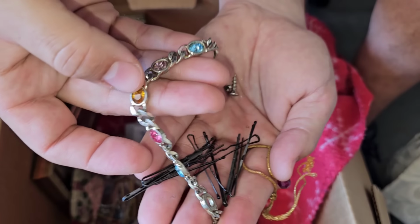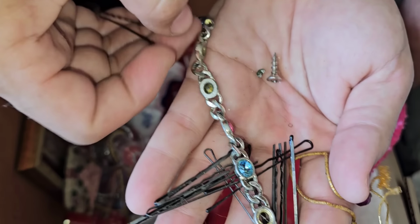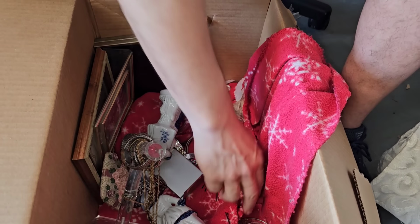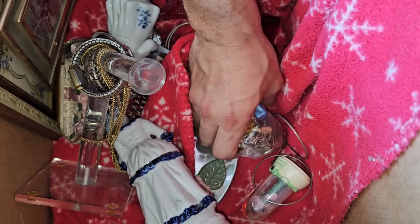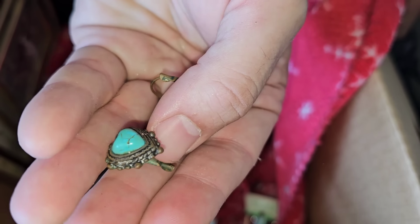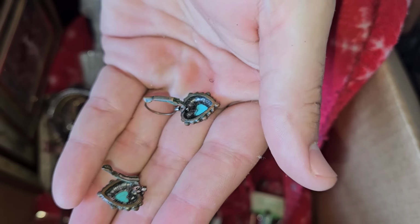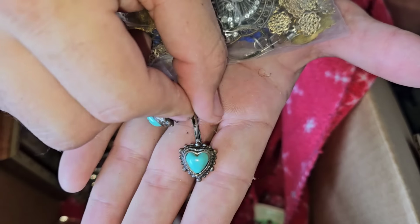Okay. All right. This, not silver, I don't think. Definitely not on that one. Okay, there's more hiding down here. Look at this. Look at that. There's mirrors under there. What is this? Oh, I think this is more gold. Oh my goodness. Look at this. Look at turquoise, old turquoise earrings. They're both down here. Oh my goodness. Look at that. I guarantee you that's silver setting. Oh man, look at those. Wow.